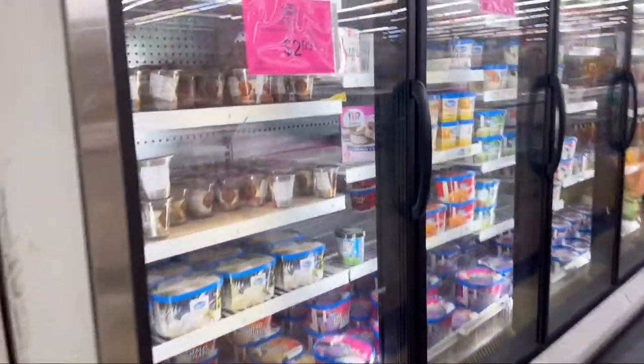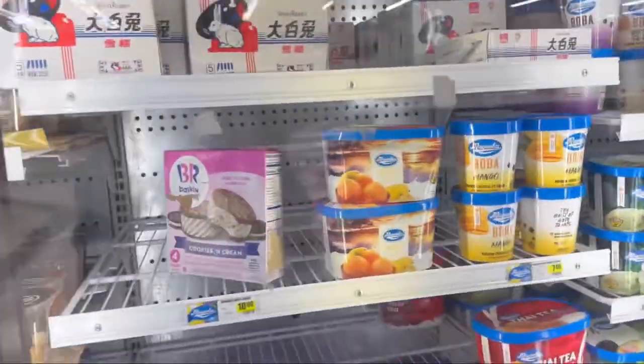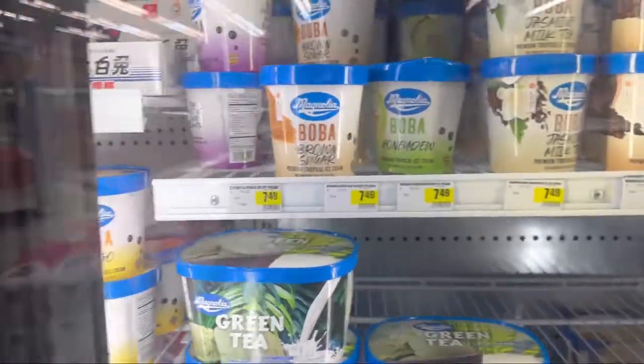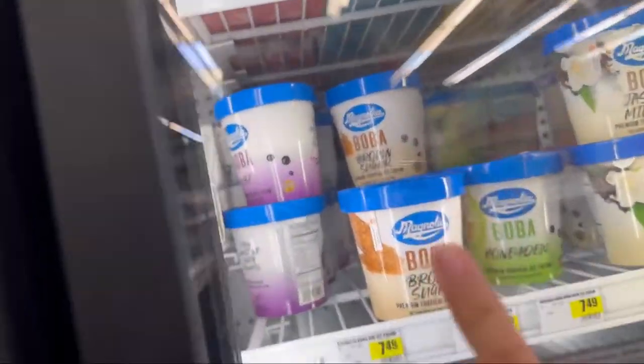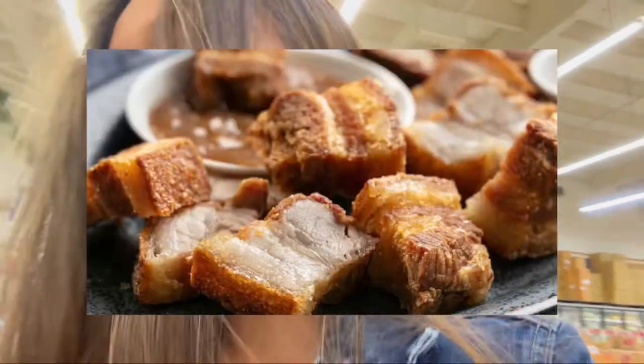Oh, what's next to the fish, you ask? Like a tall some ice cream. When it's burning hot on some boba. Okay, I haven't tried these before. Those are good. You got all these sauces. We got the Mang Tomas, you know, you need the Mang Tomas when you eat lechon, you know.